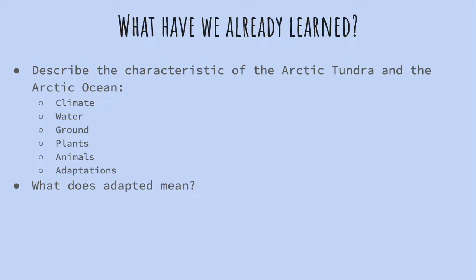For the plants, you should have talked about the moss and the grasses on the tundra and about how they grew close together and really only in those spring and summer months. For the animals, you should have talked about the musk oxen, the wolverines, the caribou, the Arctic foxes, the Arctic hares, the walruses, the seals, and the polar bears.